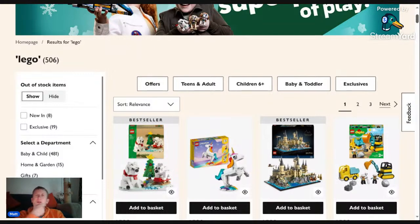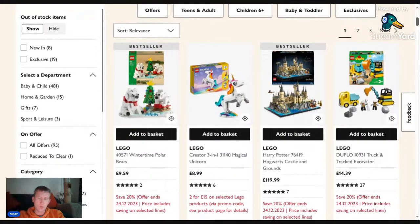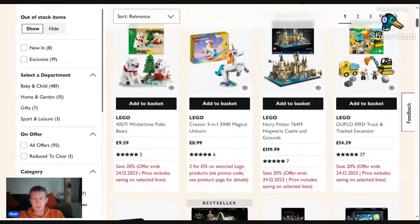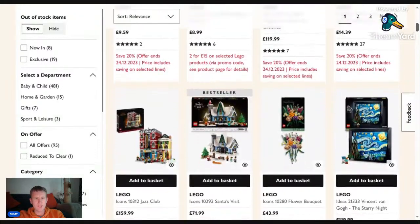So this is where a lot of the sale products are, and they've even got the new stock in. So 20% off this, so it's £119. Everything that we are looking at now includes the 20% off, I do believe. So yeah, it does clearly state that. As we come through, you can see the Jazz Club, that's down to 159.